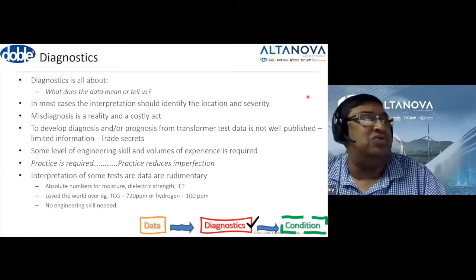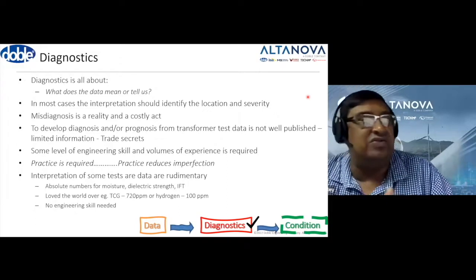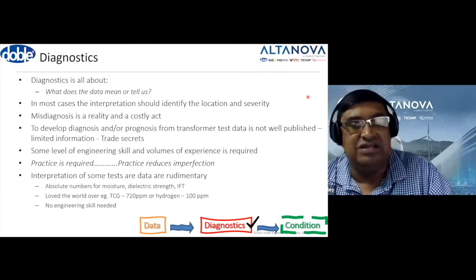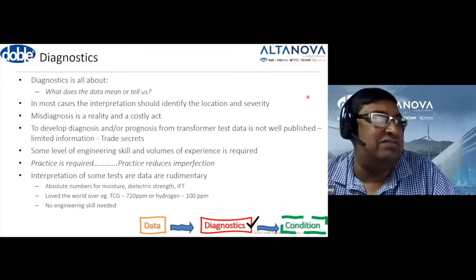The next thing we go to is diagnostics. Diagnostics is really about what the numbers are telling you. How can I interpret it? Most diagnostics should give you the location and the severity.